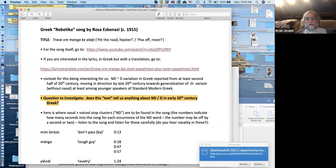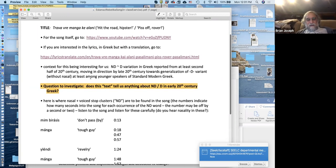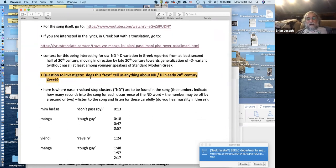This manga is a word for tough guy, and the song is about this tough guy, sung from the woman's point of view. She's saying, look, I haven't seen you for a while, what's up? You don't come and visit me, and so forth. And if this is the way you want it, then you should hit the road, and I'm going to seek greener pastures elsewhere, basically. A typical kind of bluesy song.